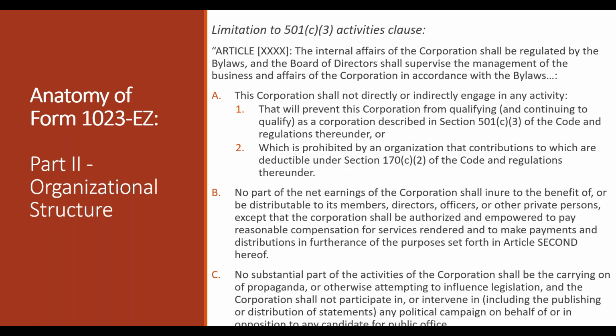That limitation of activities clause, this is pulled out from our template articles that we give clients. It's kind of long, I'm not going to read it all, but as you see in point A, this corporation shall not directly or indirectly engage in any activity that will prevent it from qualifying for 501c3 status. And then in B, you see a really important clause: no part of the net earnings of the corporation shall inure to the private benefit of its members, directors, officers, or other private persons.